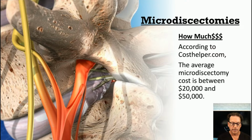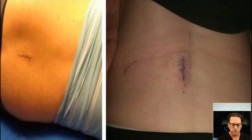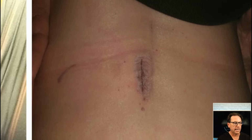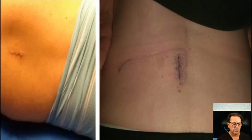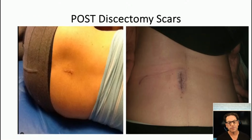Okay, if you get one done, this is what you're going to look like at the end of it. So you're going to have some scar tissue right there. You're going to have a scar on your back. And depending on who the surgeon was and how big they cut open, how much room they need to get in, again, you're going to have scars on your back. So just keep that in mind. You're going to have a battle wound after getting this done, and obviously with the hopes that you're feeling better as well.